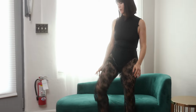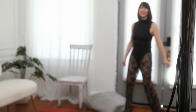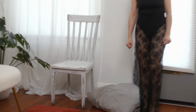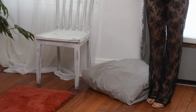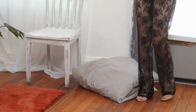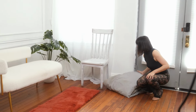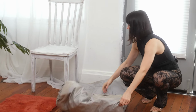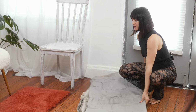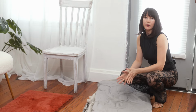Okay, so moving to my bed, which I don't have a bed in my studio. My studio space is small, so I don't have an actual bed, but I have an air mattress. So this is my air mattress that I'm going to show you a little bit later, how I use this and where I place this air mattress. It's super easy to use.